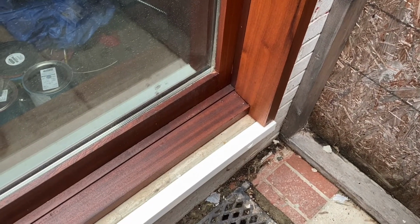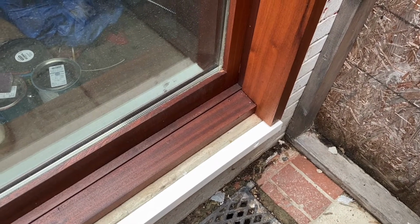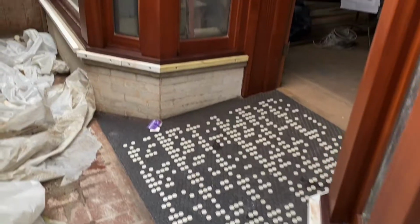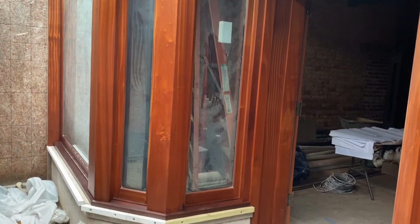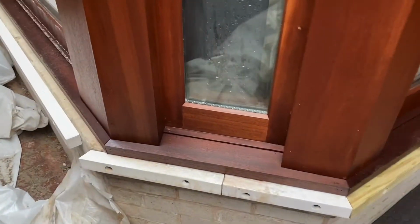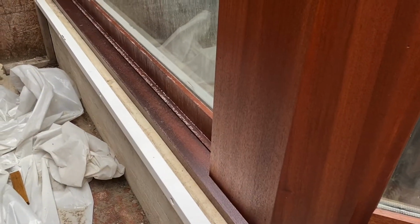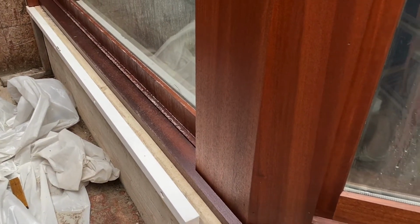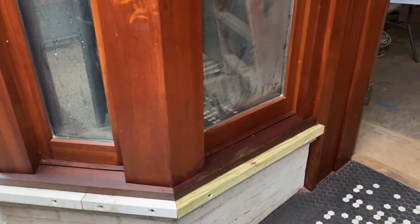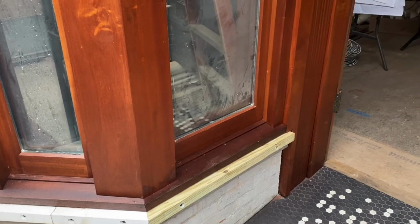This bottom sill piece here is darker than the side pieces. I don't know if that's because it's just been out in the weather and it's more of a horizontal piece versus these vertical pieces. Over here you can see how this piece is considerably darker. Now they did just finish it Friday. I'm finding that as the sealer dries, it does seem to lighten. It's very dark when it first goes on.